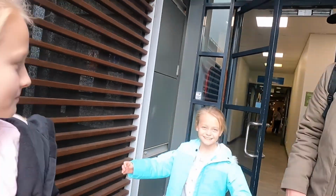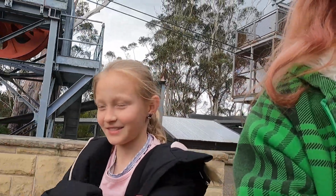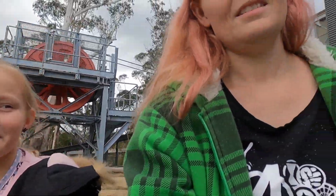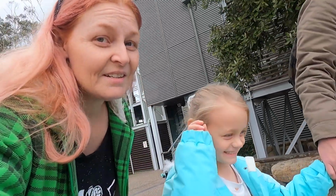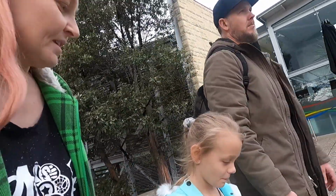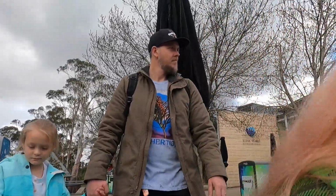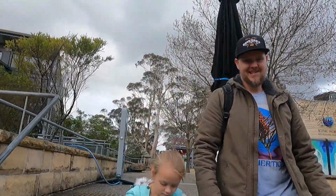Violet, what do you reckon? Good. What was the coolest thing at Scenic World? I like the train. The train? Yes. The steepest railway? Yeah. Was it scary though? No. Oh, did you think it was scary? Kinda. She did kinda. But you did cliffhanger, forwards and backwards. It's pretty brave. Was the cable car cool? Yeah. Mm-hmm. And the Scenic Sky Rail. Oh, yeah. That is also the steepest one in the Southern Hemisphere. Pretty cool? Yeah. What did Dad think? It's good. Recommend it? Sure.